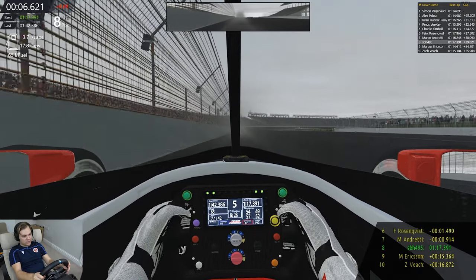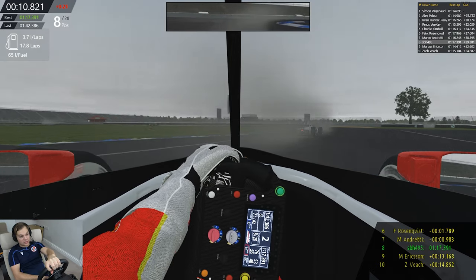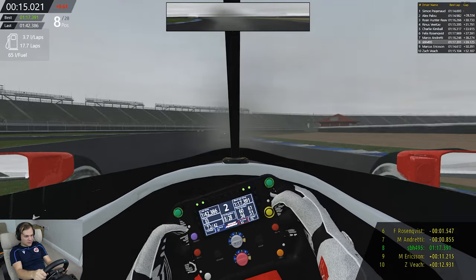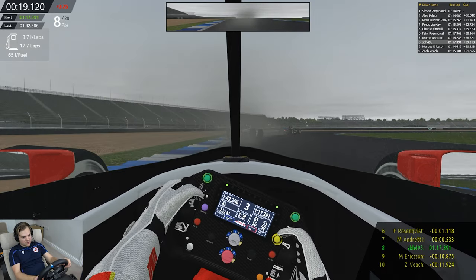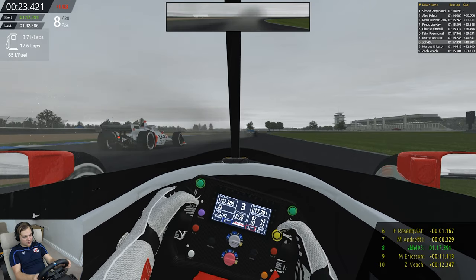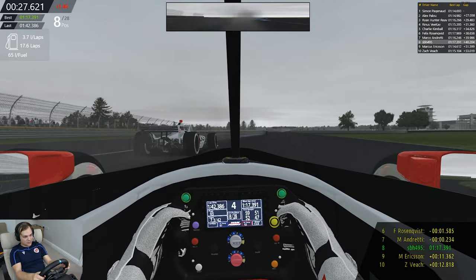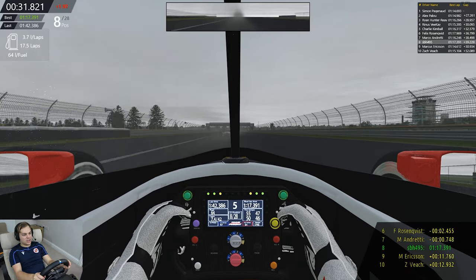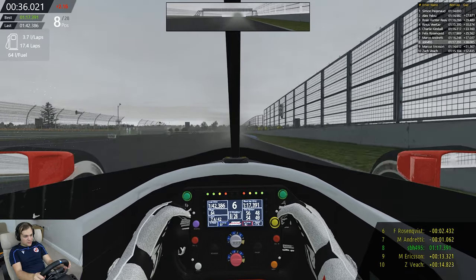I have actually driven here once in real life. That was in a Pro Mazda car, though, or what used to be called Pro Mazda. It's now called Indy Pro 2000. And yeah, that last corner is not as easy as it looks. And this chicane is just two massive curbs. Don't know how these guys do it in this category. Come on, keep checking up to try and avoid hitting the back of them through that chicane. So just accelerate through it.